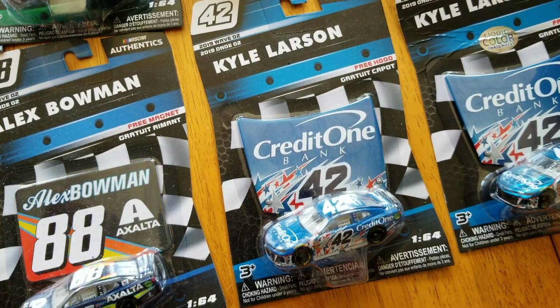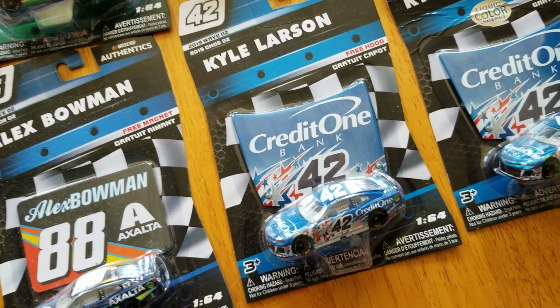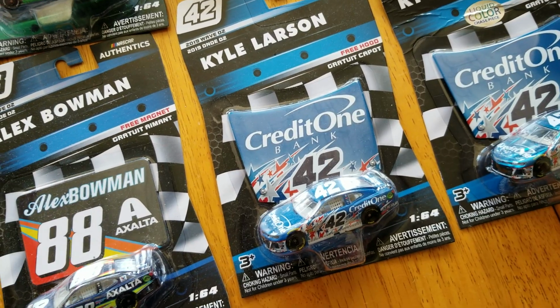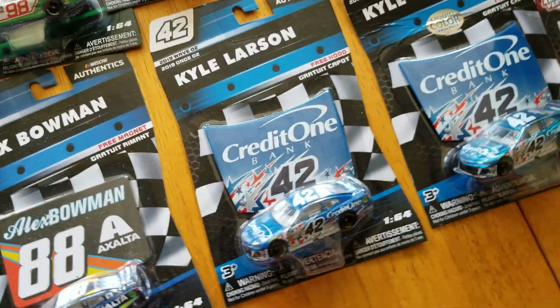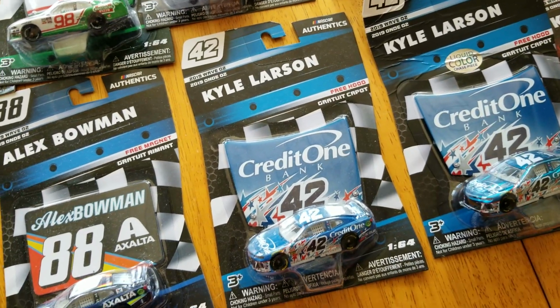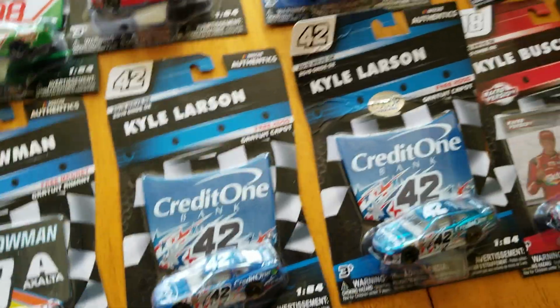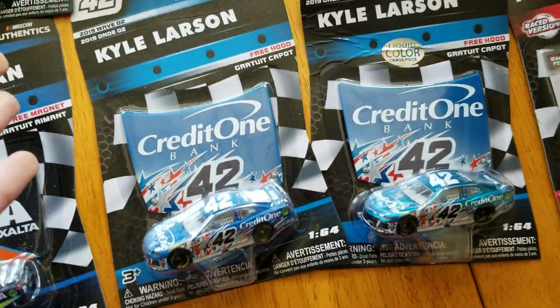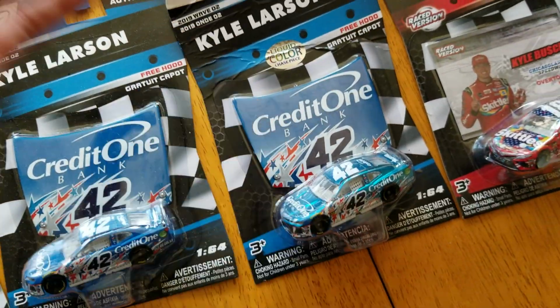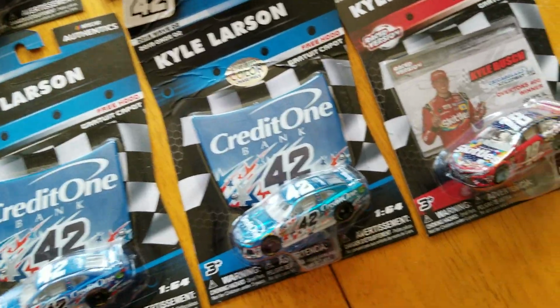Kyle Larson's 2018 CreditOne Bank Patriotic paint scheme, which he used in Chicagoland during probably one of the most famous finishes. Definitely the most famous of last year. It's probably up there all time at some point. And then we have the regular version and the liquid color version that just came in the mail. It's bent. I'll talk about that later.